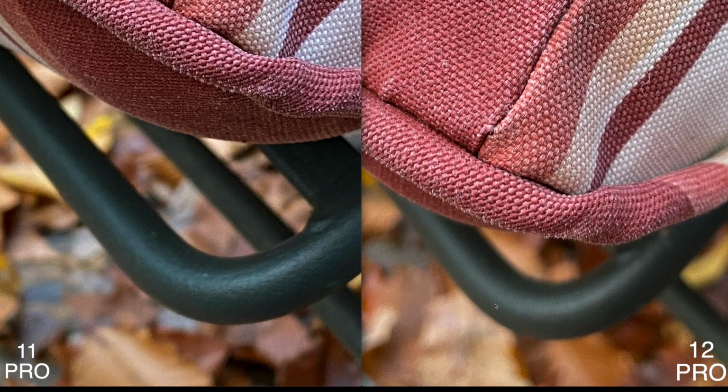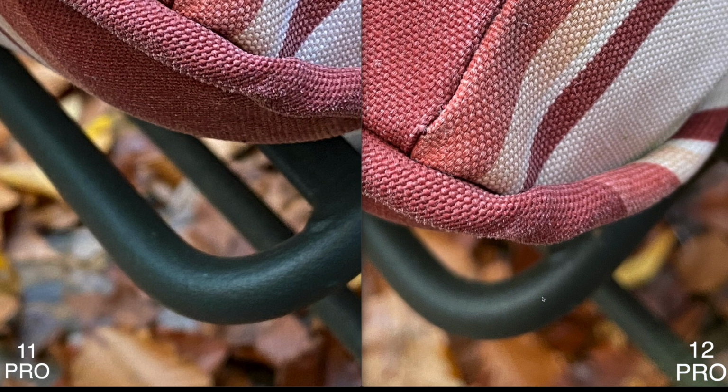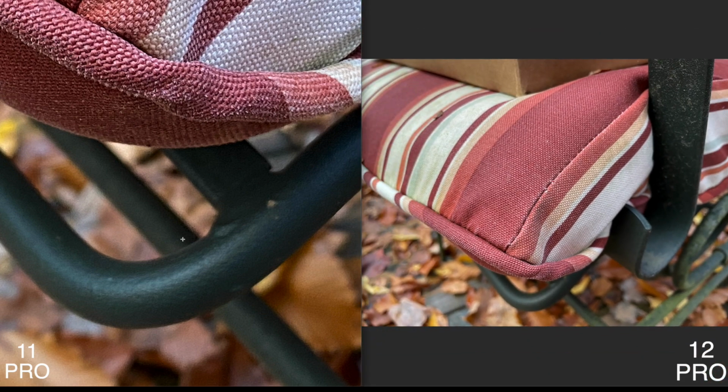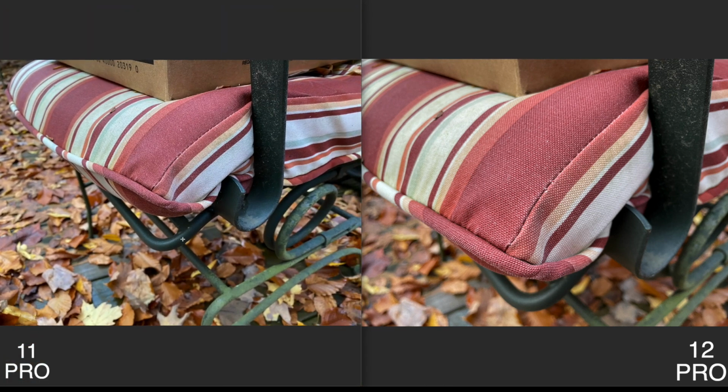If you go down right here, you can see that the iPhone 12 Pro did a little bit more blurring on the background. And you can definitely see that if you look right here, it doesn't really seem to have much blurriness on the iPhone 11 Pro. I think the iPhone 12 Pro did a really good job. And again, this was all autofocus. I didn't tap to focus on any of these. So I definitely see a better improvement on the iPhone 12 Pro than on the iPhone 11 Pro in this case.